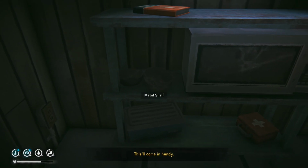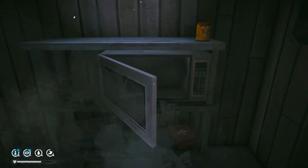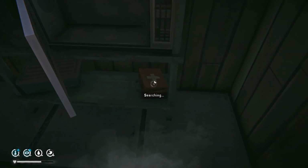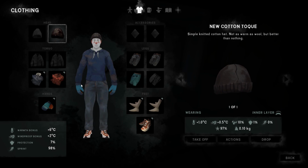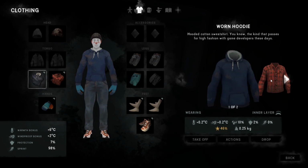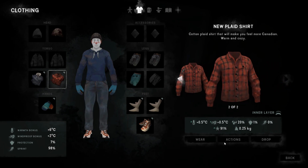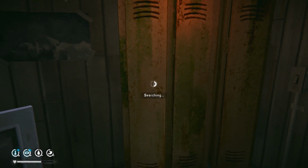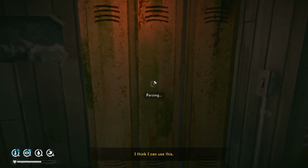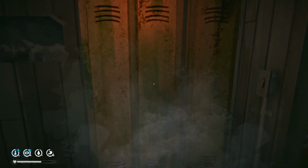This will come in handy. Thank you, clothing. Yes, that'll be helpful. Coffee's always good. Another stem. Wow. All right, let's put on this shirt. I guess it was another one of these shirts. So that's 53. It's got a little bit of warmth there. I think I can use this. Oh yeah, there we go.